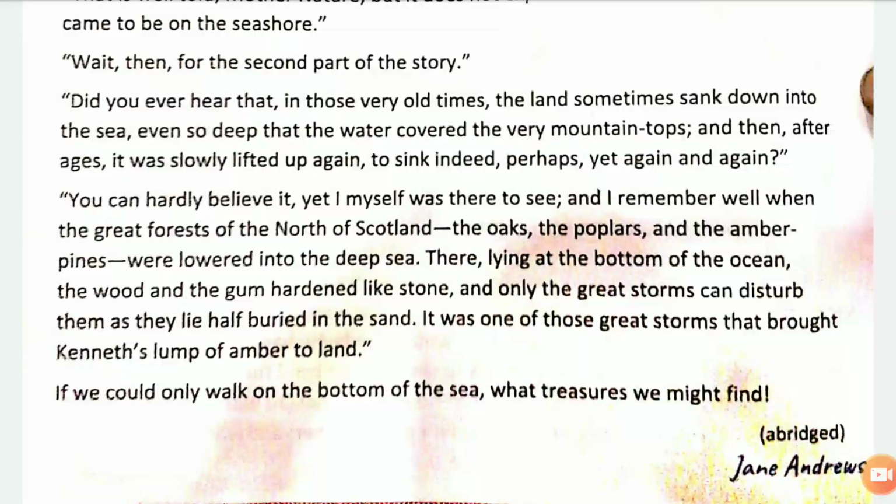when the great forest of the north of Scotland, the oak, the poplar, and the amber pines, were lowered into the deep sea. All the trees and mountains were covered under the sea water. They are lying at the bottom of the ocean, the wood and the gum hardened like stone, and only a great storm can disturb them as they lie half buried in the sand. It was one of those great storms that brought Kenneth's lump of amber to the land.